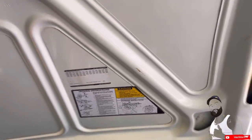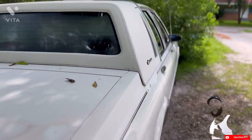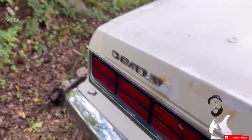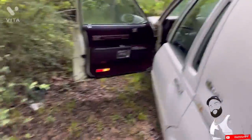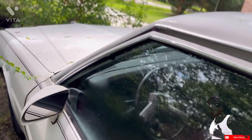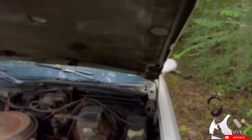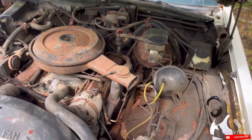Stickers up here. Pop that hood and let y'all see. And this has gotta go, this damn trailer hitch thing. Some little stuff dead up under here. Like I say, the car came from Canada.